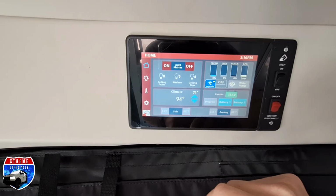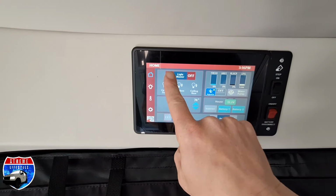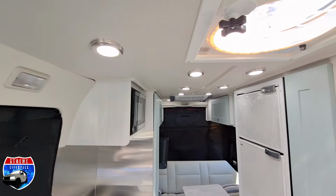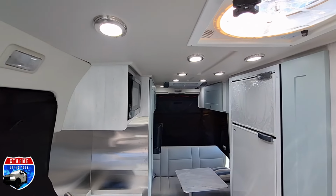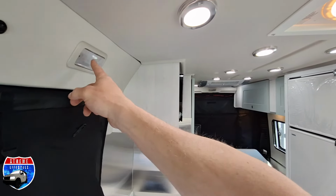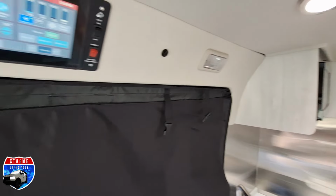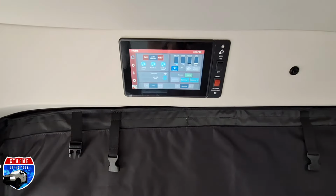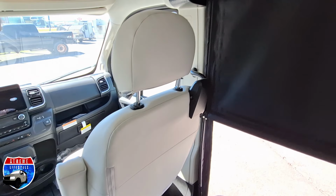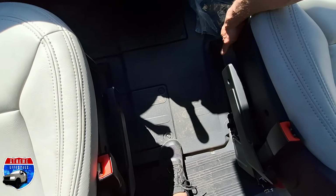Right now we're turning on our batteries. Turn on the light switch. Push and hold for 3 seconds. That'll turn on all of our lights for us. Then we can turn each individual one off and back on. This Firefly system also connects our battery, turns on our step, checks our levels for our drains and our tanks, battery system.